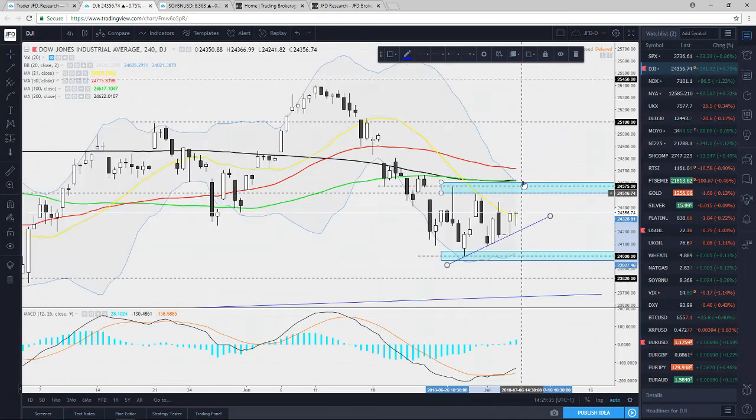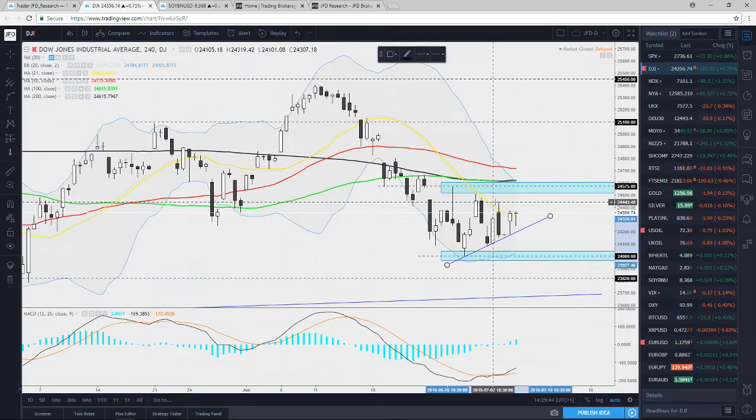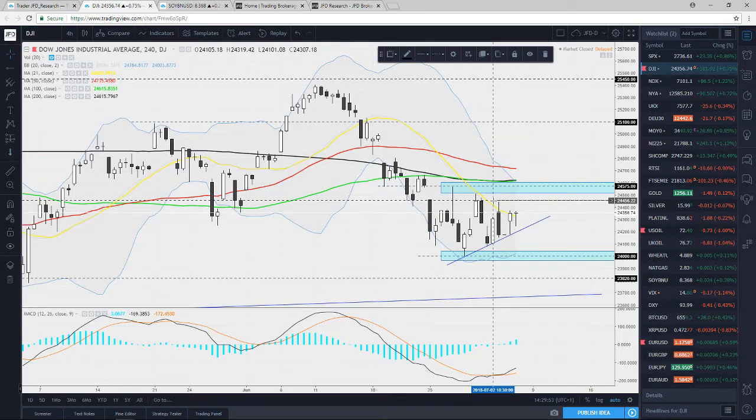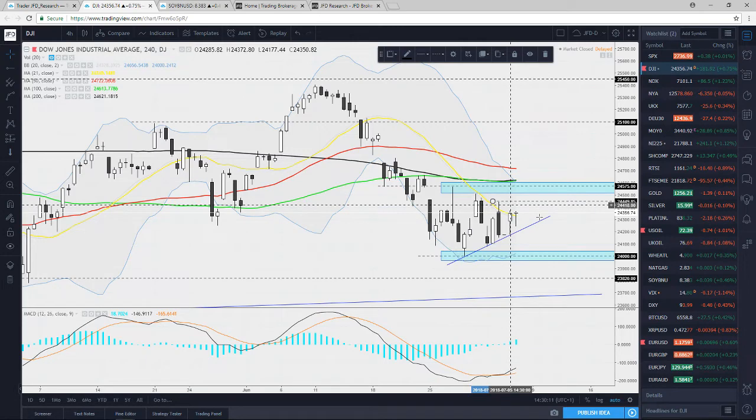On the upside, to consider a move towards the upper side of the range, we would need to see a nice move above the highs that we had on the 3rd of July, which is approximately around 24,440, or you could even round it up to 450 for better confirmation, because a nice pop above could send this index towards the 24,575 that I was just talking about. So keep an eye on today's trading action, guys, and we could potentially squeeze something out of it.